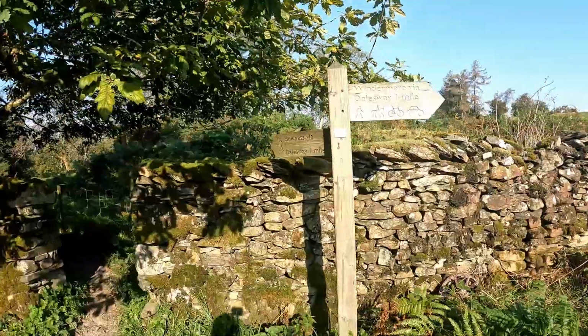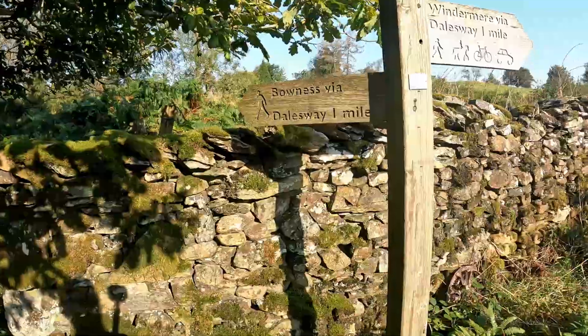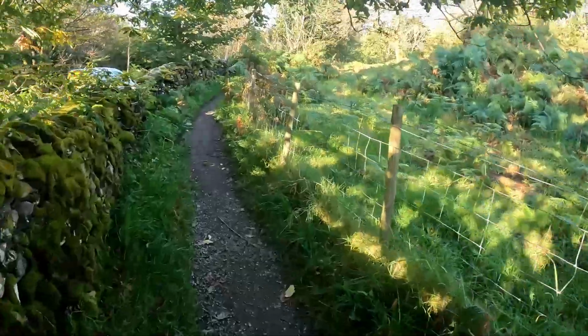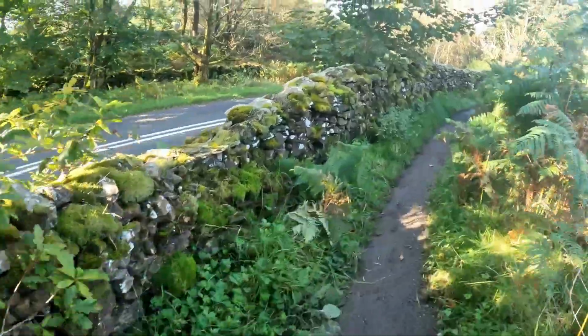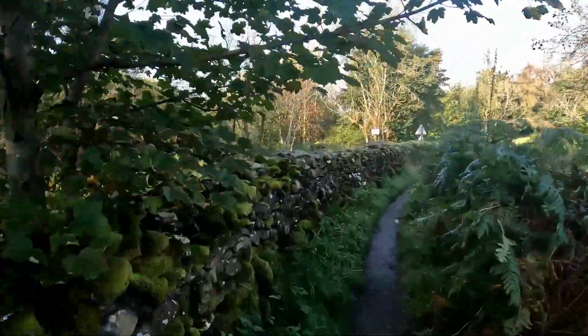Signpost there, Windermere via the Dales Way 1 mile. Bowness by the Dales Way 1 mile this way. So I'm going to follow this path around and I'll come away from this road not too far down here and go around and head towards the last little hill.